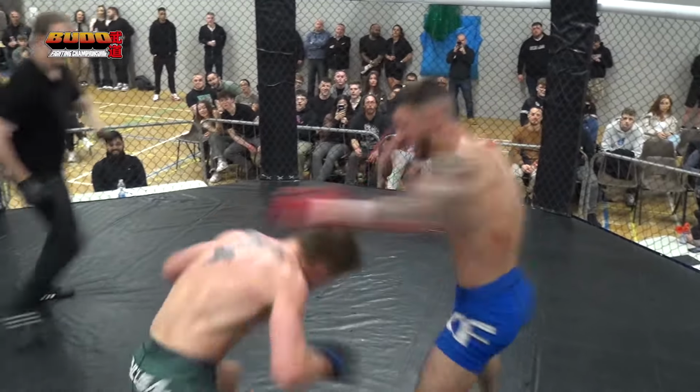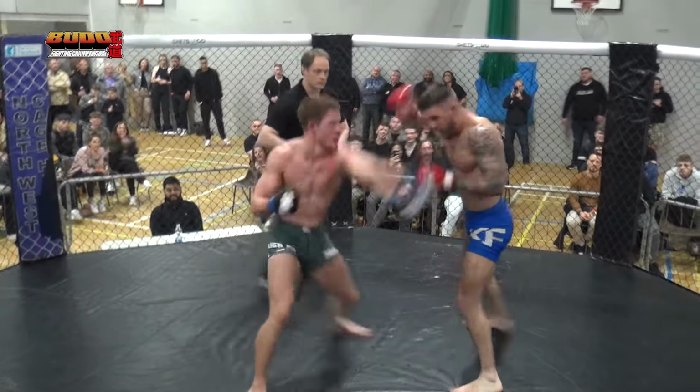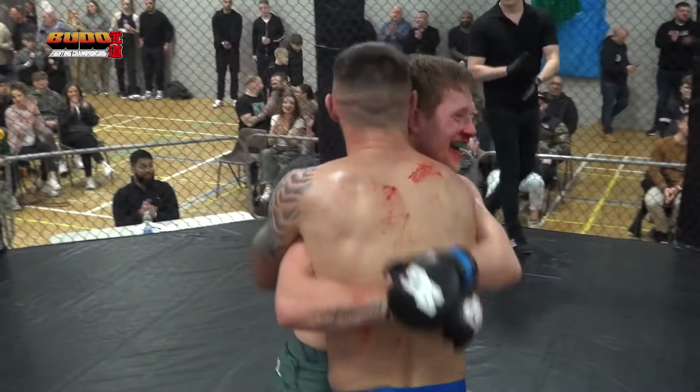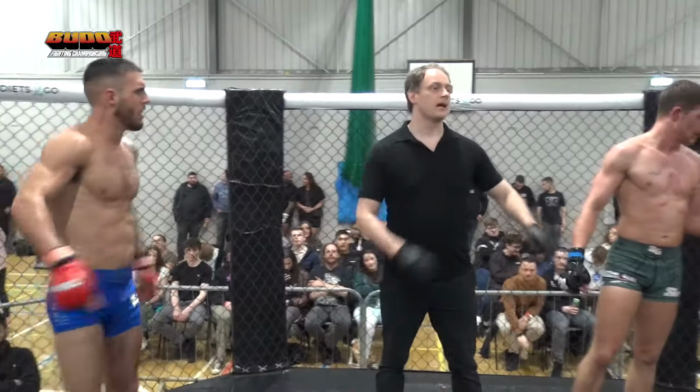Wow, here we go, Holloway style. Shades of Holloway and Gaethje here in the final 10. Oh my goodness. What a finale. What a final 10 seconds flurry there between these absolute warriors here at Budo 66. Fight of the night so far.